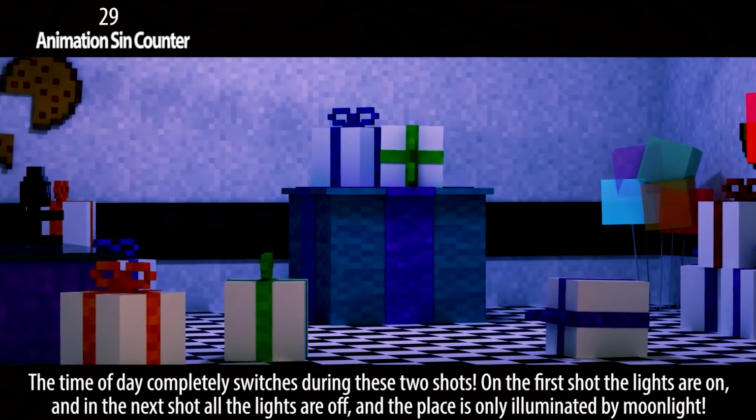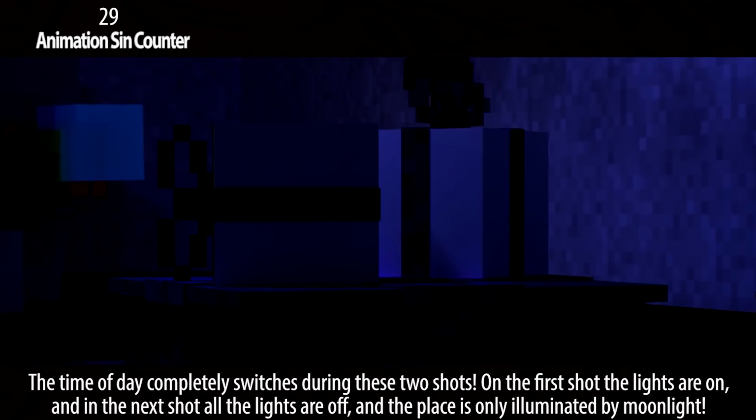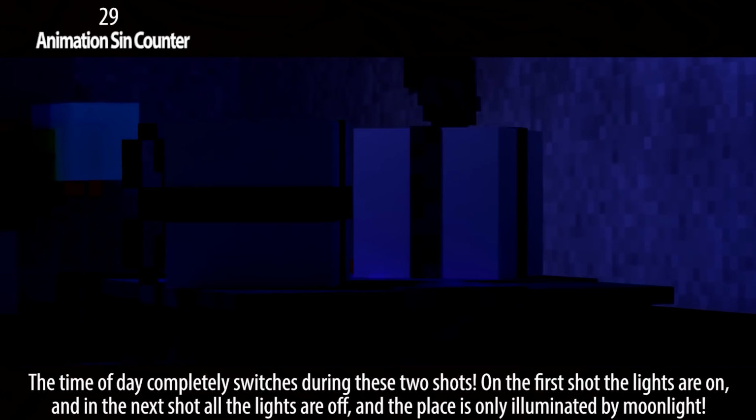The time of day completely switches during these two shots. On the first shot, the lights are on, and in the next shot, all the lights are off and the place is only illuminated by moonlight.